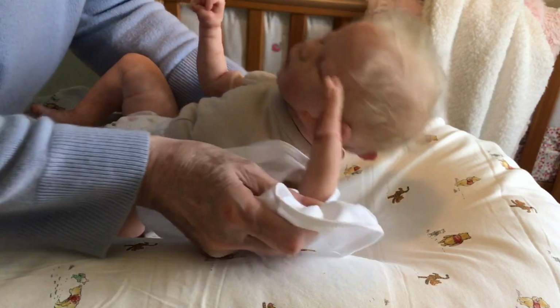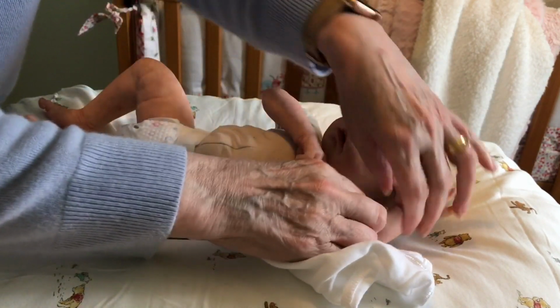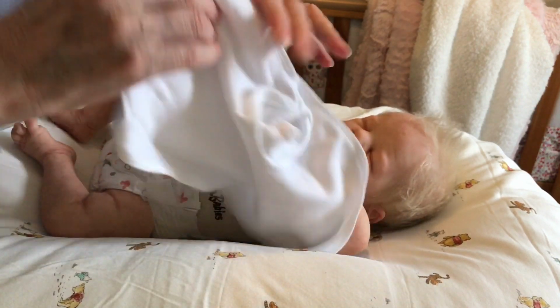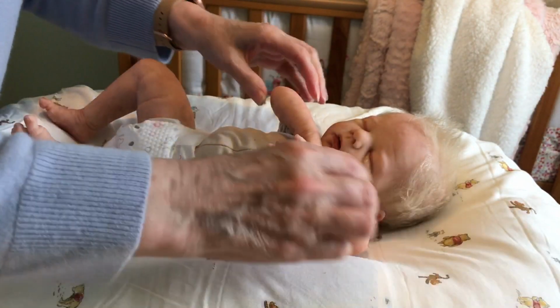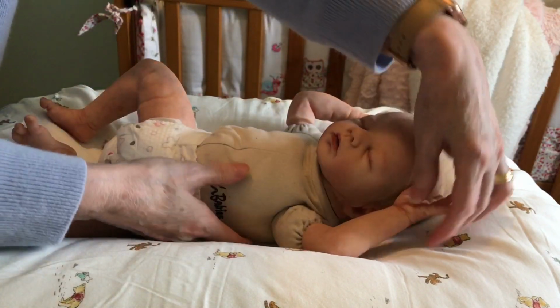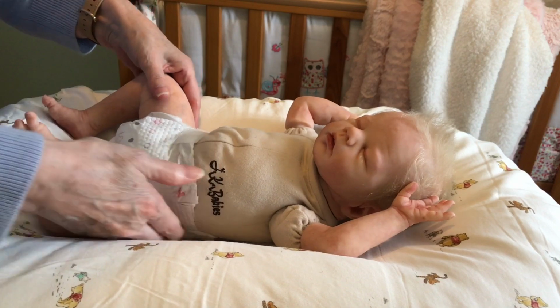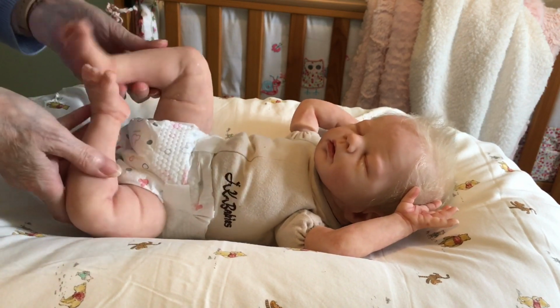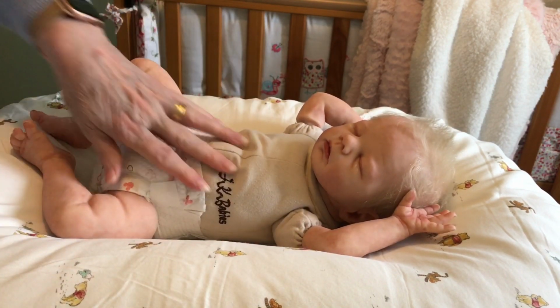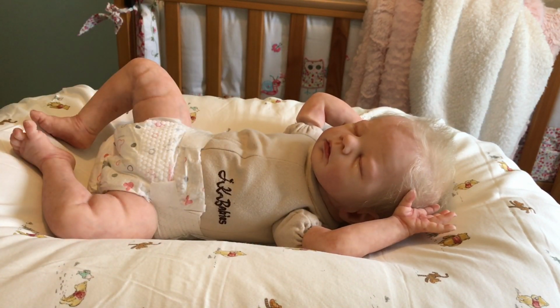Let's get his little arms out. Of course, he is the Christopher Robin sculpt by Joanna Kazmierczak, and he was actually reborn by her herself. And he's got 3/4 arms, as you can see, and full legs. He's an absolutely beautiful baby, really is. So he's a partial silicone. I'm going to put this little Steiff onesie underneath, seeing as I bought it for him specially.